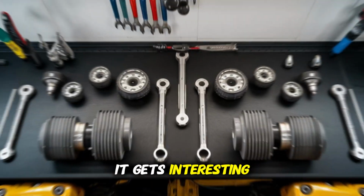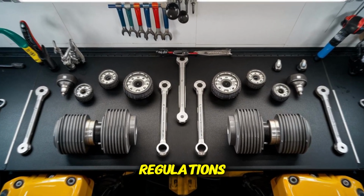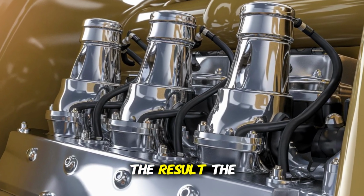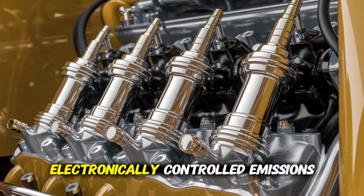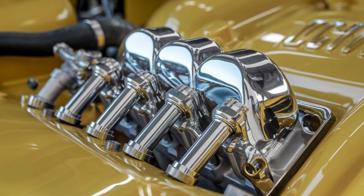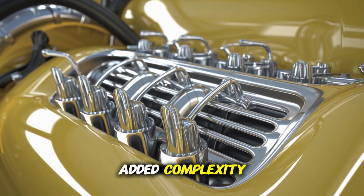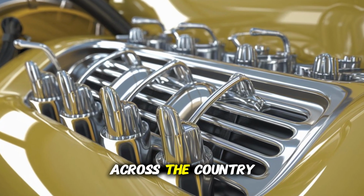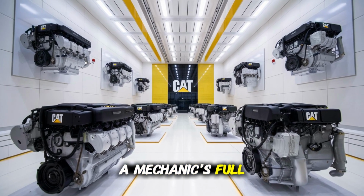Now here's where it gets interesting. In 2007, the EPA's stricter emissions regulations forced Caterpillar to rework the C15. The result? The introduction of the Assert system, a twin turbocharged electronically controlled emissions tech that, well, didn't go over too well. While it kept the engine compliant on paper, the Assert system added complexity, reduced fuel economy, and created headaches for fleet mechanics across the country. Some called it brilliant innovation. Others called it a mechanic's full-time job.